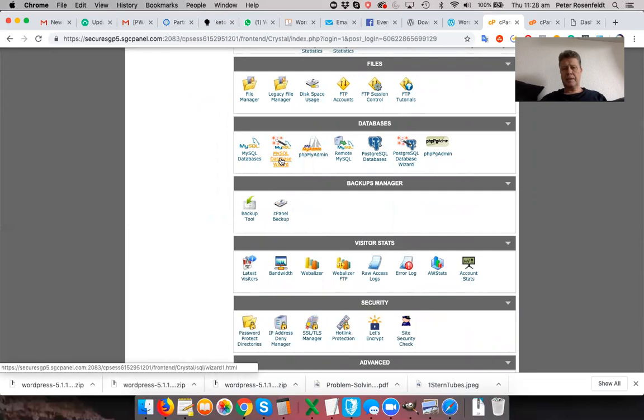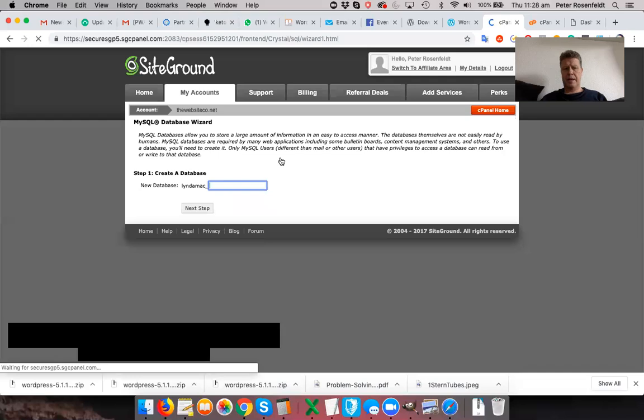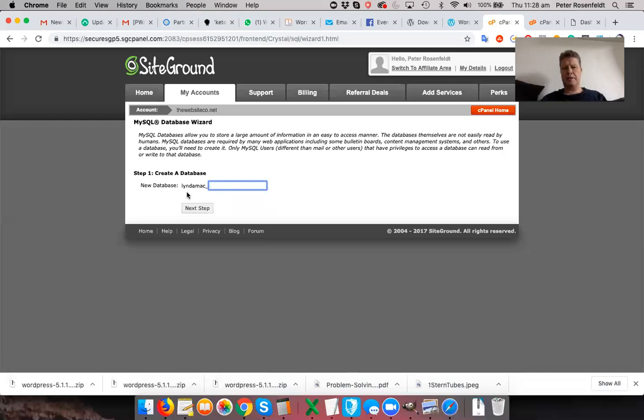So let's go ahead here and click the MySQL database wizard. And the first thing you need to do, this extension will be given to you when you first open the account. So I'm stuck with the name of my old girlfriend in here. I can't do much about that, but I trust you'll make a better choice than I did when you open your account. So I'm going to go ahead here and call the database Finest Online Offers 4.